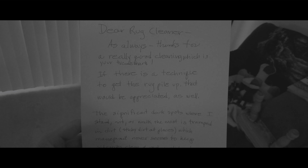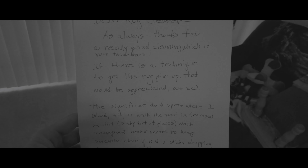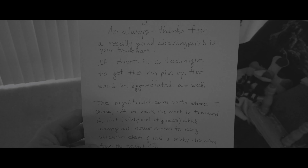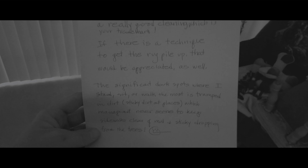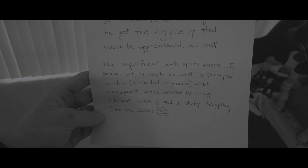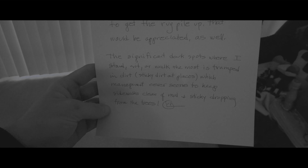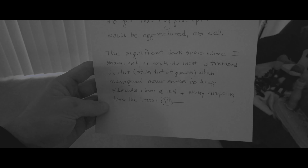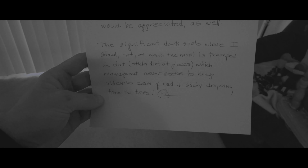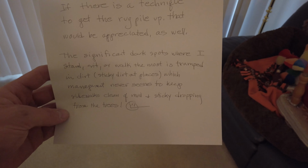Rug cleaner. As always, thanks for a really good cleaning, which is your trademark. If there is a technique to get the rug pile up, that would be appreciated as well. The significant dark spots where I stand, sit, or walk the most is trapped in dirt. Sticky dirt at places which management never seems to keep sidewalks clean, and mud and sticky droppings from the trees. Smiley face. Well, to answer that question of can I get the rug pile up?